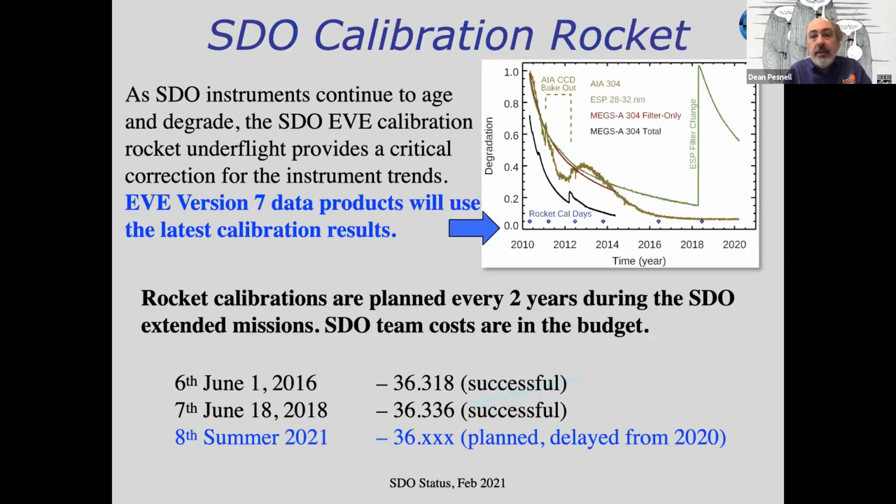We also have an active calibration rocket program. We have one coming up in the summer of 2021. I couldn't find the Black Brant number, but it's planned and we're working schedules. I think the current schedule is to have it go off in September of this year. And why is this important?